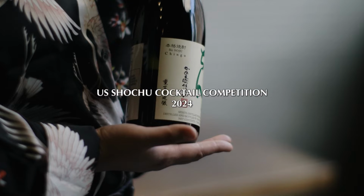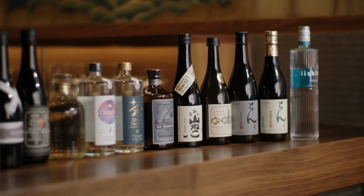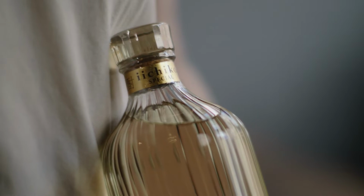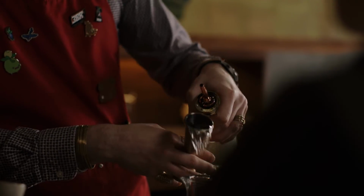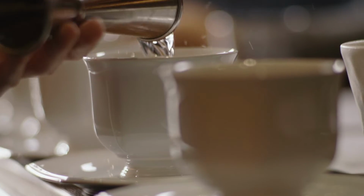Shochu has such a nice complexity to it. A vibrant, remarkable spirit. It's teeming with life and energy. With these really funky but somehow delicate flavors, often quite earthy. Such a unique flavor that you really don't get from other spirits, and I find that to be really intriguing. It's super varied and gives me a lot of opportunity to be creative.